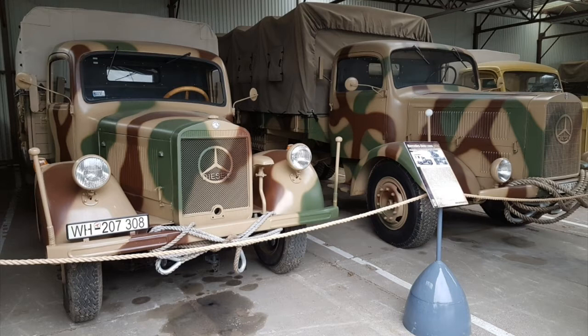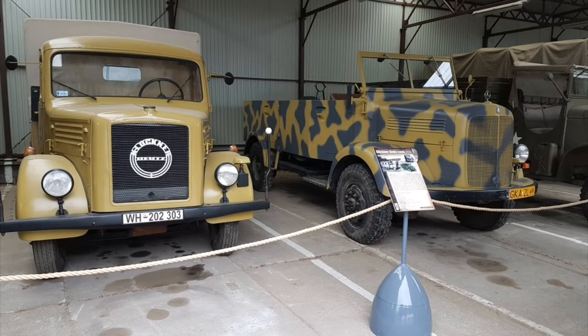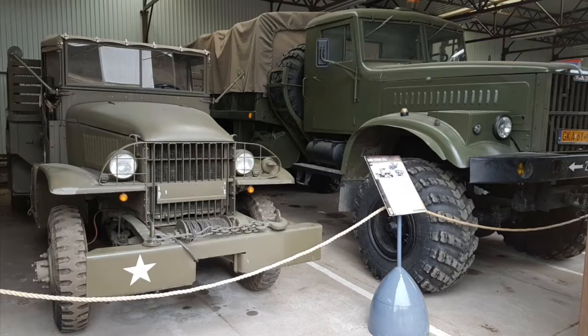Some other German stuff, trucks, Mercedes, whatever. This one on the left had a hand crank, as you can see, up front in the grill. You had the hand crank started. These two as well. And this is all German stuff.